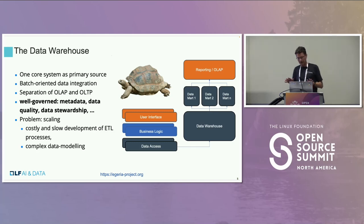But on the other hand, this was also one of the biggest problems of the data warehouse, because it doesn't scale. We have a very, very complex data model in it, normally third normal form, and we have complex and costly ETL processes. Every time we want to extend the data warehouse, it's a very high effort because we have to change the data model, we have to develop new ETL processes or even maintain existing ones. Everything is dependent on other parts of the model, and it's very hard to change those data warehouses. That was the reason that it took ages to get new data into the data warehouse.